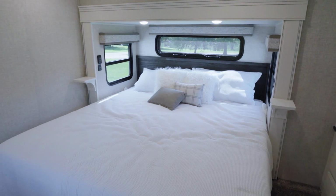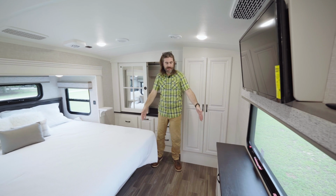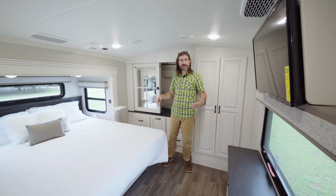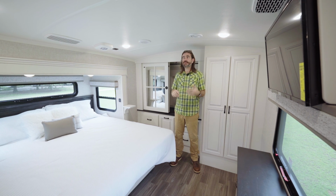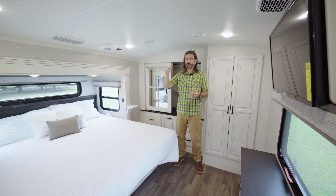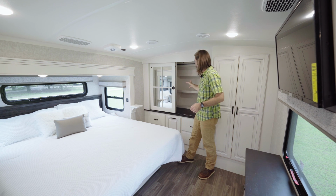Our bedroom here consists of a king bed on a slide, which gives us plenty of footroom at the base of the bed to get up and get ready in the morning. That barreled ceiling makes it so that someone like me at 6'3" has plenty of space to stand up and get ready. There's lots of closet space.